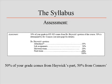As far as assessment goes, 50-50. You get your 50% from Connors, 50% from me. This is my breakdown. I'm not sure what he's doing this year. Attendance, speaking of which, where's the attendance sheet? 10% of your grade is attendance. And I will be checking, well, I guess I can't check attendance online, but if only 10% of the class is actually looking at the online lectures, and I get the stats for these things, by the way, then I'll be most perturbed.